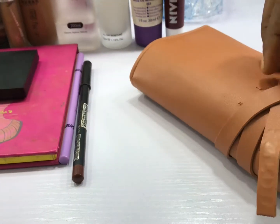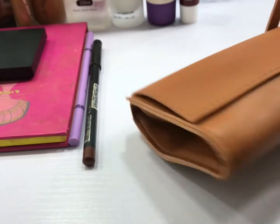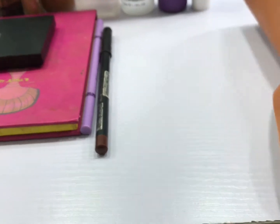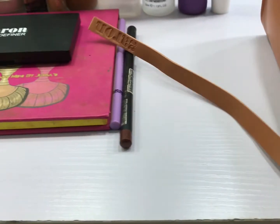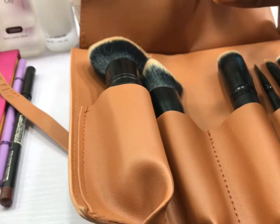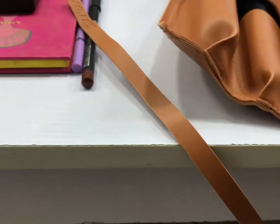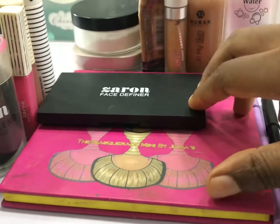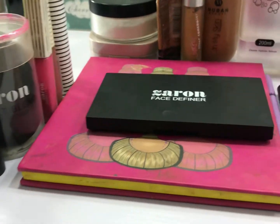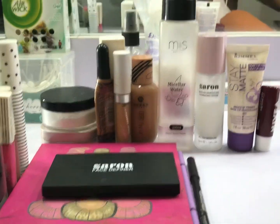Welcome back guys. So this is a simple makeup tutorial for beginners, and if you're just starting out, don't get scared because there are a lot of makeup products to buy. I think you should just start with what you already have. Like me, I already have this brush belt. It's like a personal makeup brush from Zaron Cosmetics, and these are some of the products I'll be using today, like the Zaron face definer, some foundation, some primer, moisturizers, and that's me saying hello.